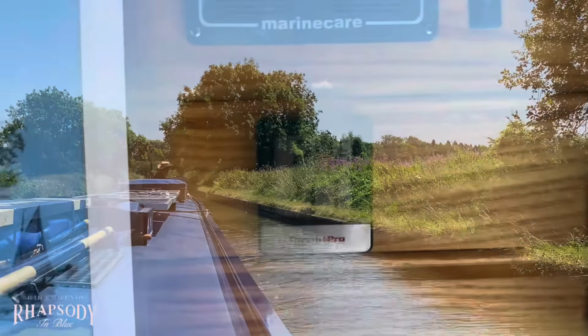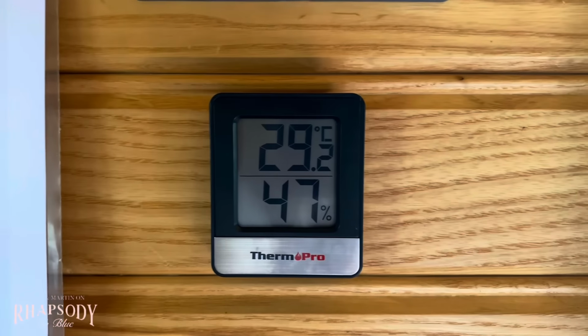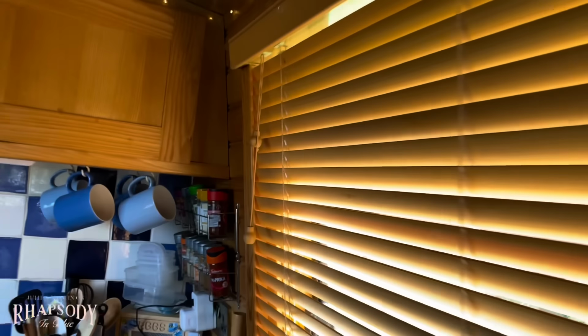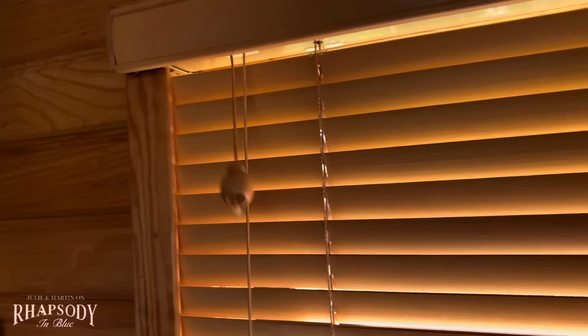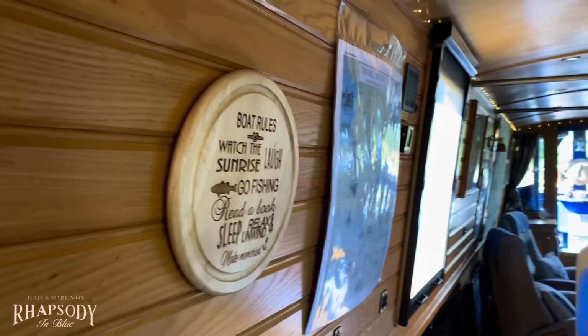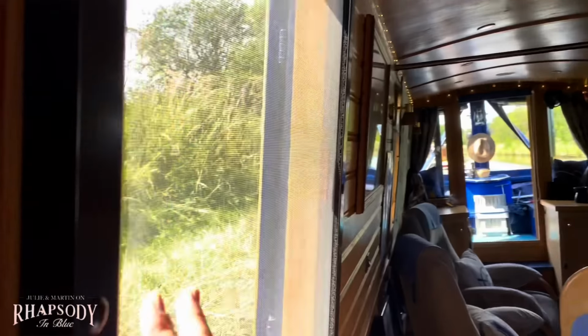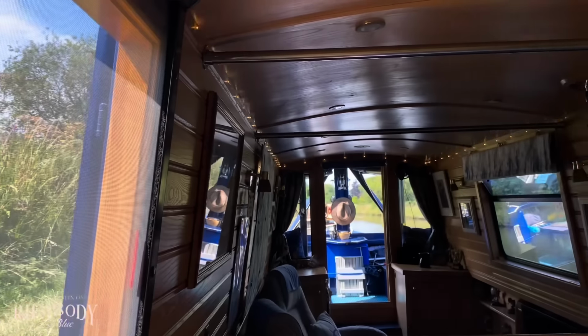How lovely is that? So at the moment, the temperature is 29.2 degrees Celsius. And the way we keep it relatively cool inside is, on the side where the sun is, we open the windows but put the blinds down. And in the kitchen, again, we have the window open, but we have the blind closed. So hopefully it'll keep it cool enough. And we've got the fly screen on here, which is black. It's hard to tell because the sun is on it, but it should keep it relatively cool.